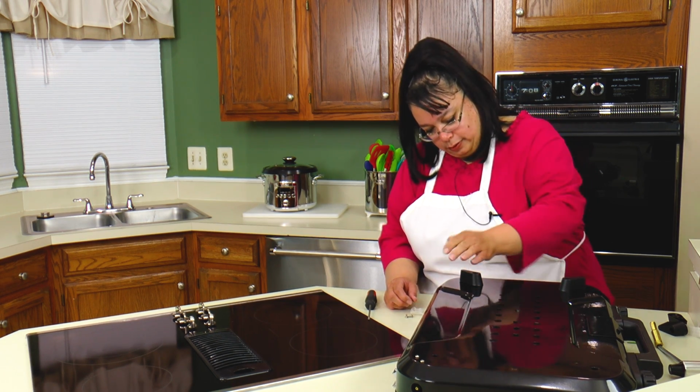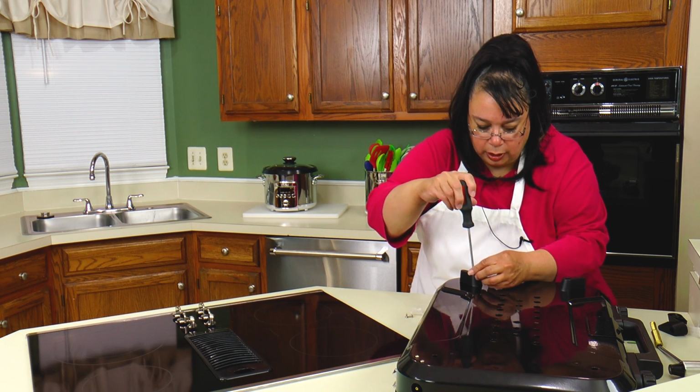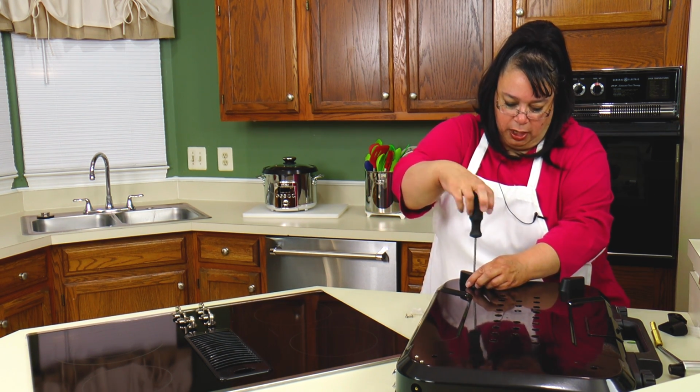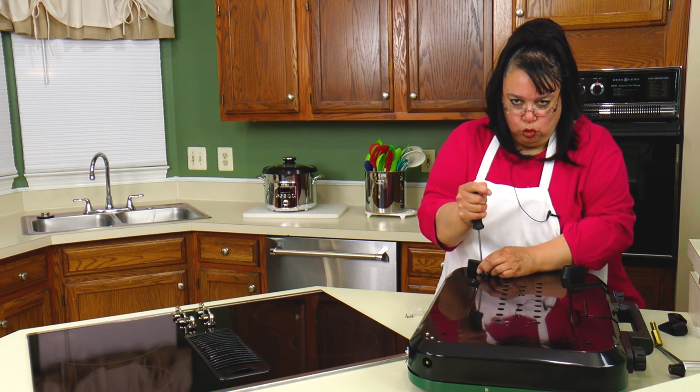My handyman went on strike here. Let's see if I can do one. Think I can? I think I can. Pivot. Make sure it's in the hole. I'm pivoting. Did it make a click? No. Ooh.